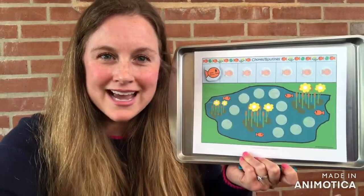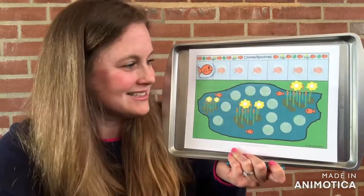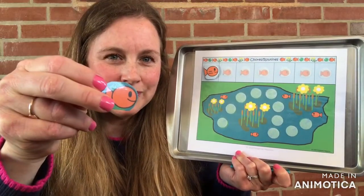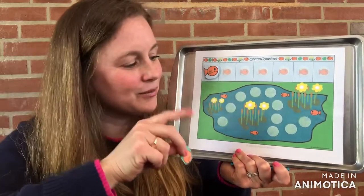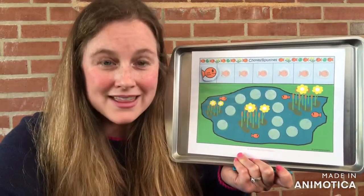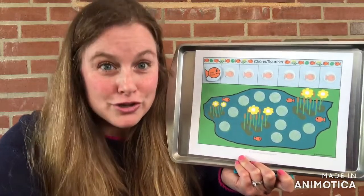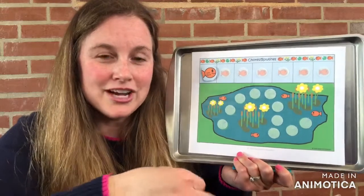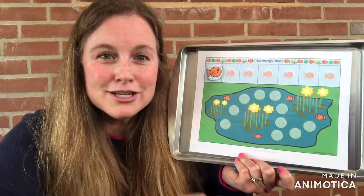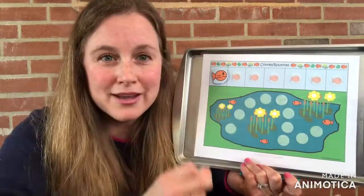Let's talk about using this activity for daily chores. First, we're going to tell our kids that we have a wonderful fish. And this fish needs to get around the pond to talk to all of their friends. But the fish needs help. Then you can ask your child, do you think you can help the fish? If your child says yes, you say, great, here's how we do it. We need to complete our daily chores in order for the fish to make it around the pond.